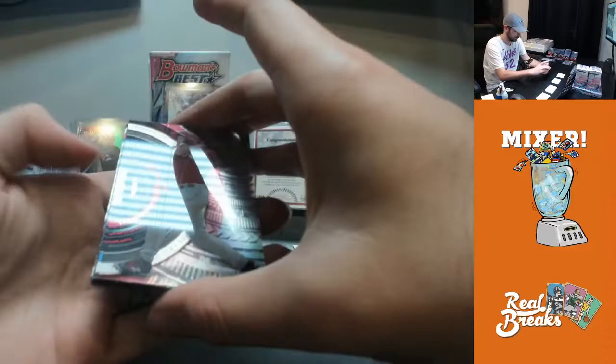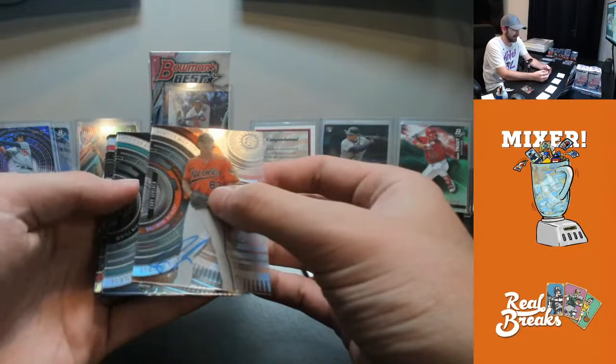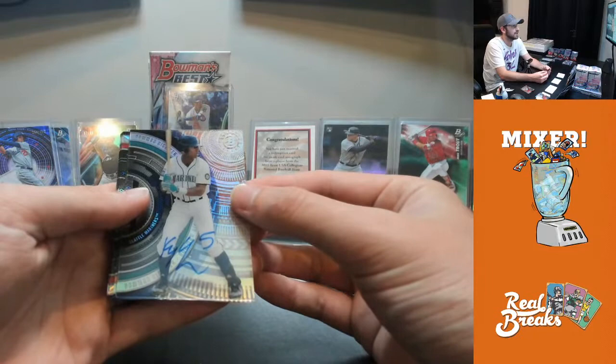Senzel, J.P. Crawford, Frazier, and Cody Sedlock. Going to be our first auto. Orioles on that one, going to Vinny Gonzalez. And next one, Kyle Lewis for the Mariners, going to Andrew Ortner.